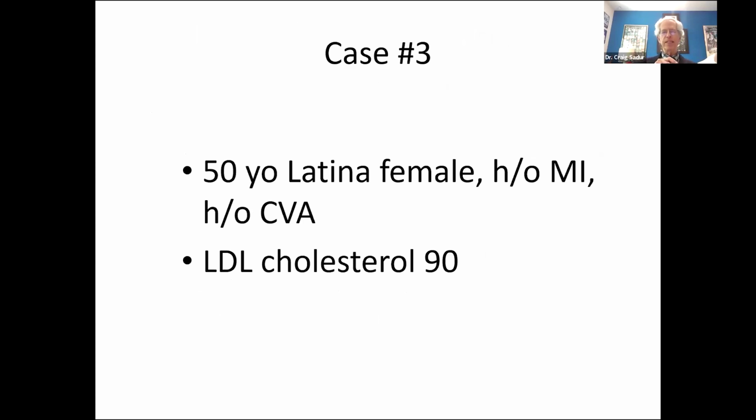Okay, case number 3. We've got a 50-year-old Latina female. Now, certain ethnic groups, Latinos are one of them in terms of a propensity for metabolic disease, such as obesity, type 2 diabetes, hypertension, dyslipidemia, and unfortunately, a propensity for atherosclerotic cardiovascular disease. And lo and behold, she's had a myocardial infarction, and she's had a history of a cerebrovascular accident. So right away, at her young age, we're very concerned. We're talking about secondary prevention of atherosclerotic cardiovascular disease.